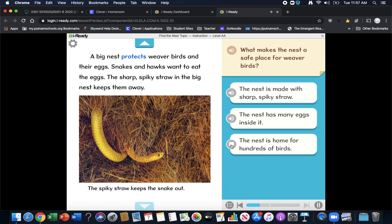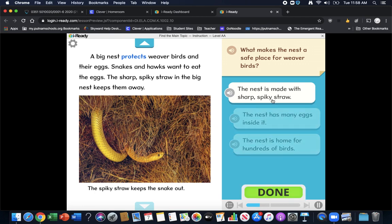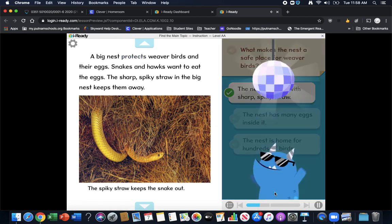The nest is home for hundreds of birds. This is very true, but do the birds keep it safe, or did it say the spiky straw kept it safe? Yeah, I'm going to go with the spiky straw. The nest is made with sharp, spiky straw. Great job finding the answer.